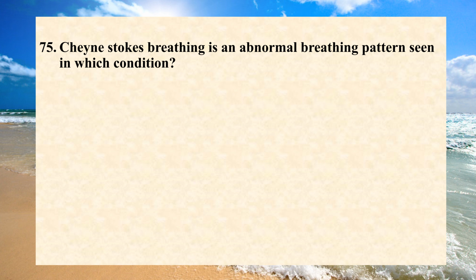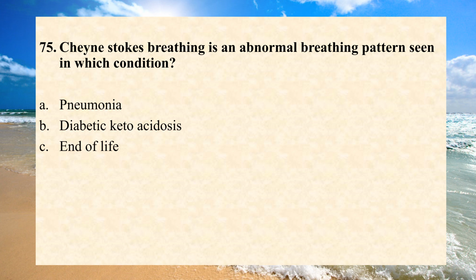Cheyne-Stokes breathing is an abnormal breathing pattern seen in which condition? Option A, pneumonia. Option B, diabetic ketoacidosis. Option C, end of life. Option D, panic attacks. Answer is end of life.